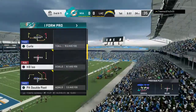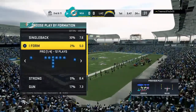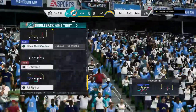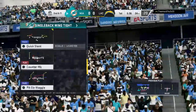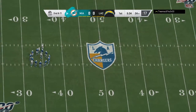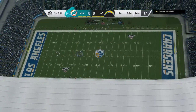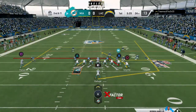Second down. Anytime you call an inside running play, you just know there should be a lot of congestion there. You're counting on your offensive line to take control of the line of scrimmage. That didn't happen in this case, and that play got bottled up. A loss of a yard there to start out. That leads to a 2nd and 11.